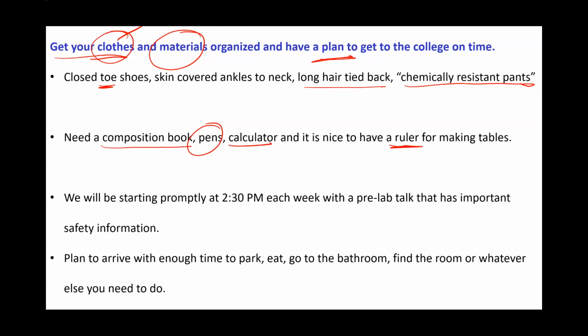Okay, so that's that bit. This is about the plan to get to college on time. We're going to be starting promptly at 2:30 p.m. each week. This will be like some safety information, some information about how to use equipment, just a general overview of the experiment. That's how we're going to start.